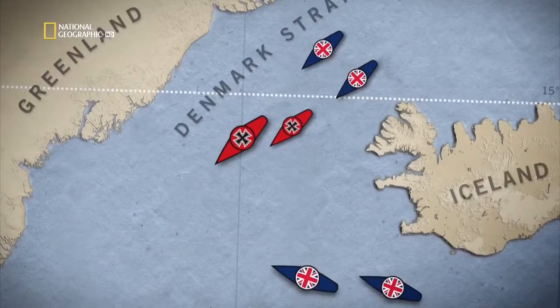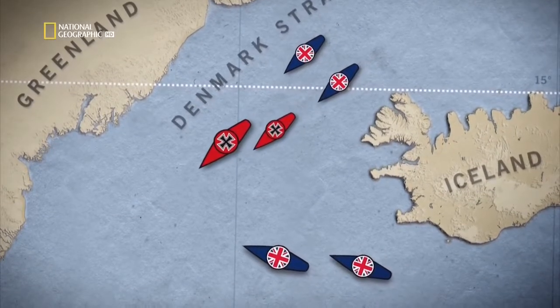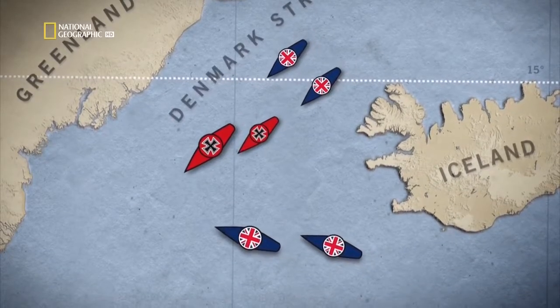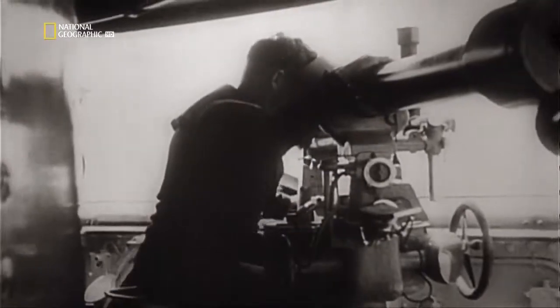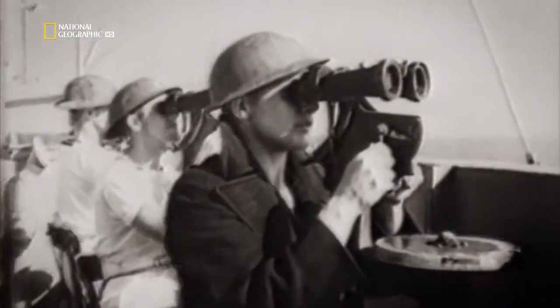May the 24th, 1941. The British battlecruiser Hood and battleship Prince of Wales hold station at the western end of the Denmark Strait, ready to pounce on the Bismarck and Prinz Eugen. The gap between adversaries is closing. The Prince of Wales spots Bismarck.